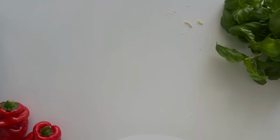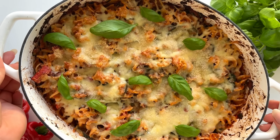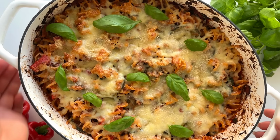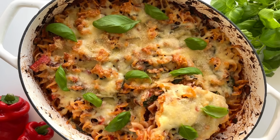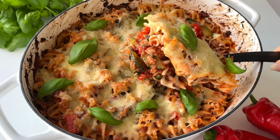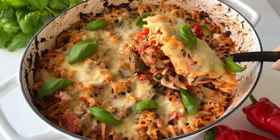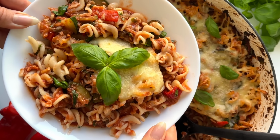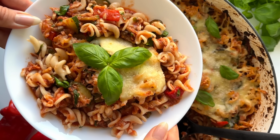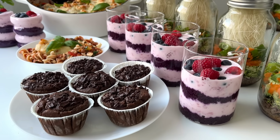Here's the ready pasta bake. It turned out so good. This was so quick and easy to make that I'll definitely make this again soon, and it's super tasty. I store it in airtight containers in the fridge and reheat in the microwave. And here are all the ready meals.